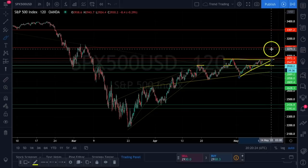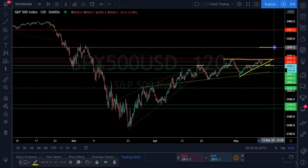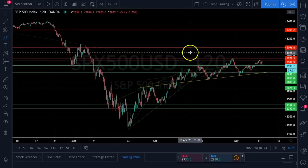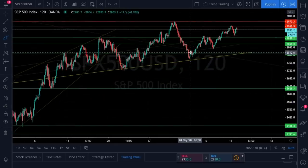If we do break out, I think we have a lot further upside. I think that the 30.97, 30.96 resistance is going to come into play. That's like 80 points above. That's a beautiful move. That's over 3%, around 3%. We want to be involved in that. Now, we have to wait for the market to show us its hand and what it's going to do.